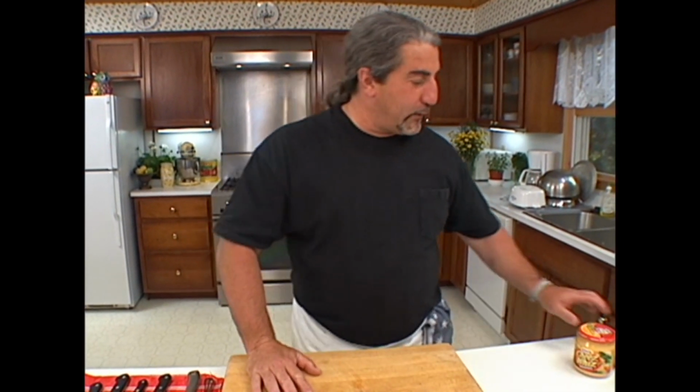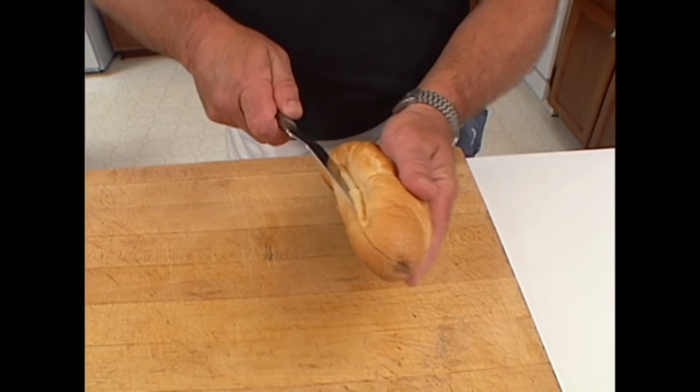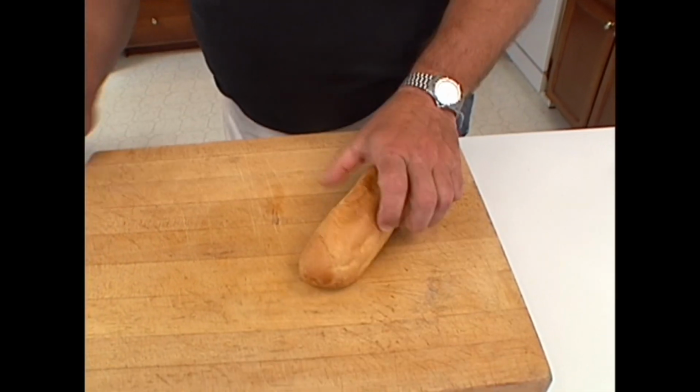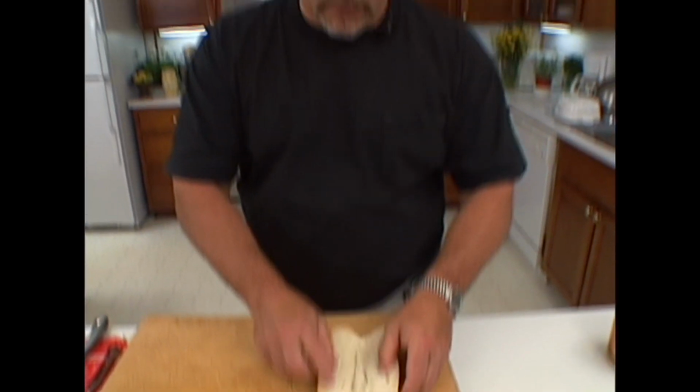So let's get started. Cheesesteak 101. Here's a good roll. It's an Atlantic City roll, you know? One of these little Italian rolls that I like. It's fresh. Yeah, it's nice. It's got a nice soft interior, not much of a crust on the outside.